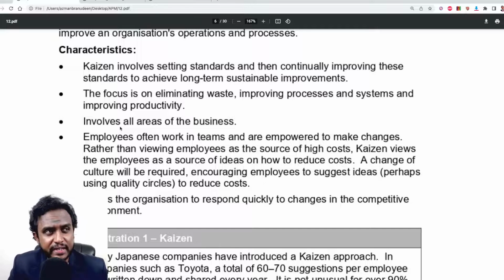It involves all areas of the business and employees in a Kaizen environment. Because of the nature of that, and because employees really need freedom if they are supposed to continuously change things and improve things, they often work in teams and are empowered to make changes. Rather than viewing employees as the source of high costs, Kaizen actually views the employees as a source of ideas on how to reduce cost.